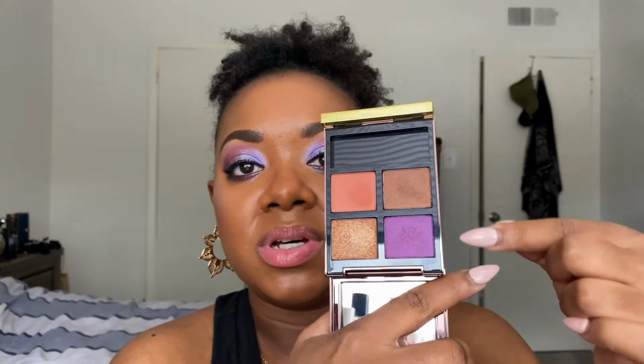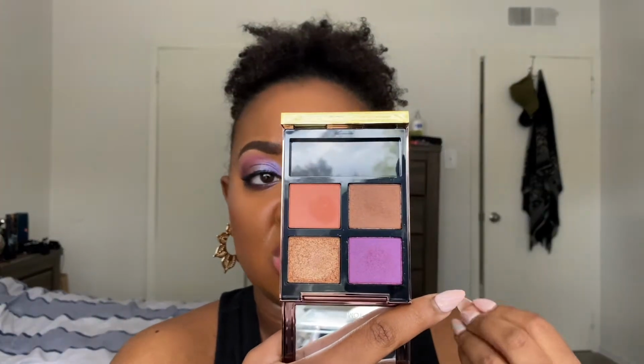And this purple and this orange are such beautiful satins that they are extremely soft on the eyes. And the reason why I absolutely love this quad is because even though it is pretty colorful and you would think that it's out there, this is so work appropriate. I wore this to work one day and I was blown away by how soft and subtle and sophisticated this looks on the eyes. So if you are worried about spring eyeshadows being too bright and too colorful for work, this is definitely a palette that I would recommend.